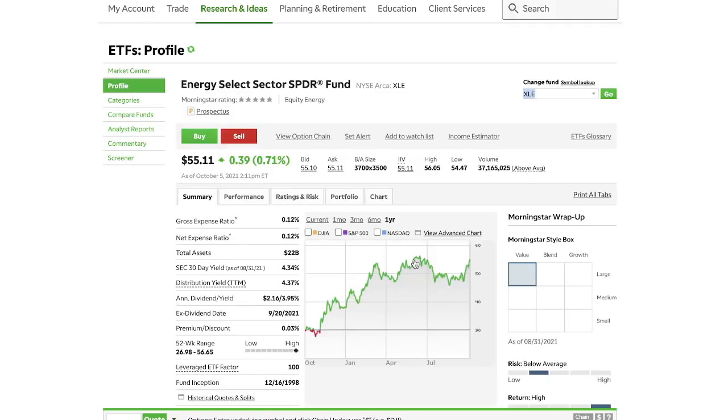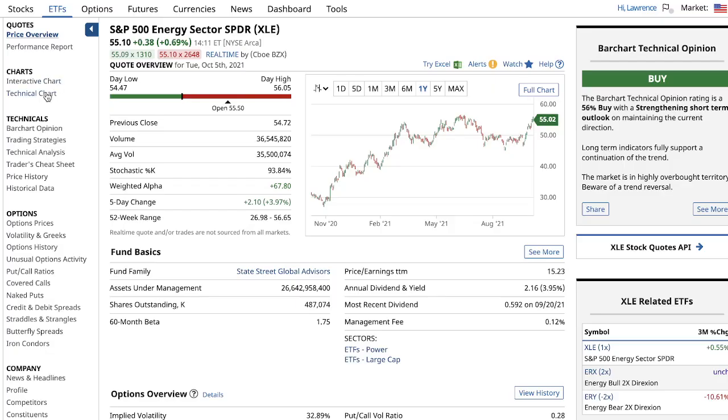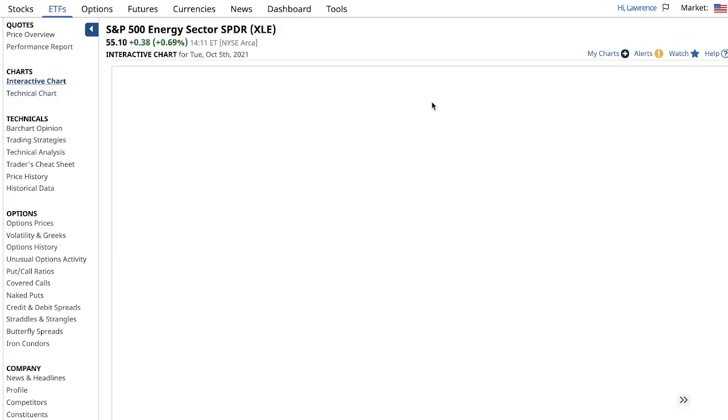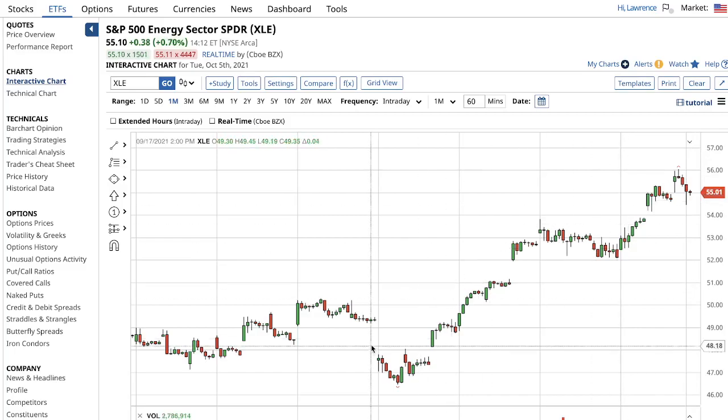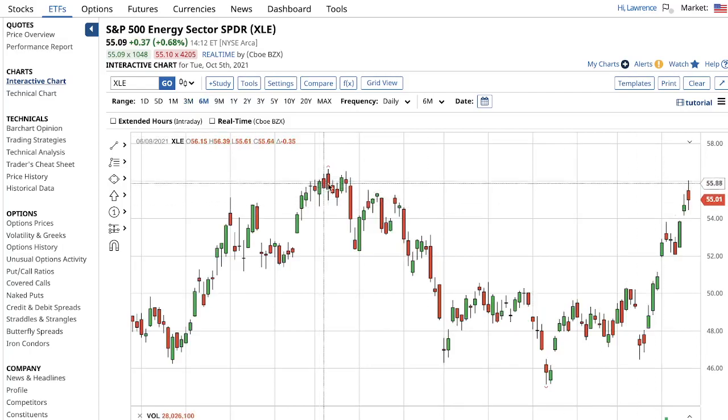And let's pull up a chart for XLE right here, interactive. Let's look at the technical chart. Just take a look at, well, this is 1 year. Let's look at the last 3 months. It's been at a steady price the last 3 months. Now it's looking like it's about to break out. You had an all-time high. Let's see, was it an all-time? No, it went down, but it's breaking back up to where it was trading before. The highest it was over the last 6 months was at 56. Now look, it's pulling back.